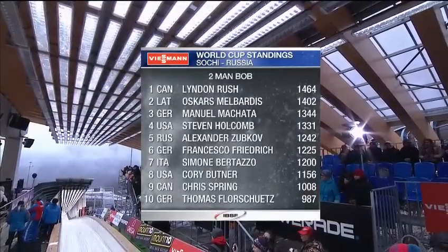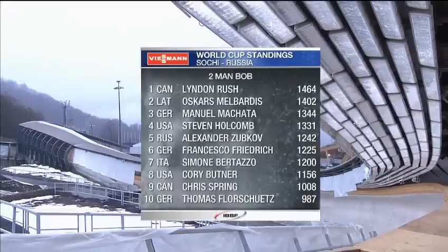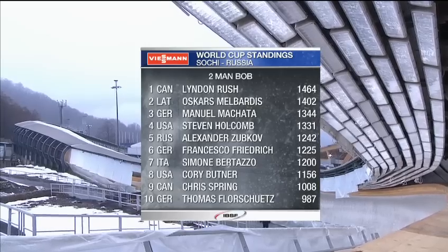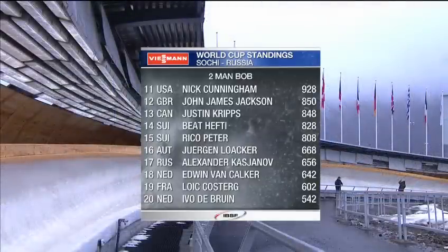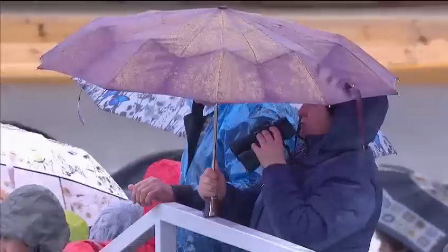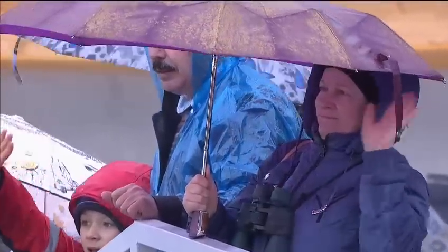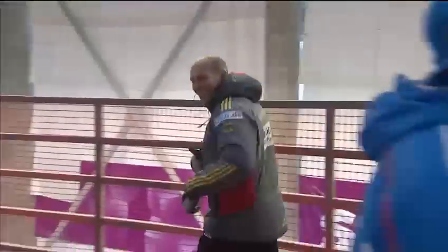We're going to see an awful lot of interest here. Lyndon Rush is our World Cup points leader. He needs a top 10 finish to guarantee that season-long Crystal Globe. If Oscars Melbardis wins and Lyndon's outside the 10, then Melbardis would become the first Latvian driver ever to win the Crystal Globe. Further on down the order, you can see the rest of the field. Some close battles as well. Manny Mahata, Steven Holcomb closely tied in a battle for third place. Alexander Zubkov just ahead of Francesco Friedrich, the world champion.